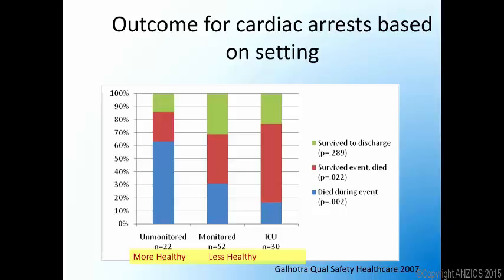It was interesting to me that the sickest patients, which are the ICU patients, have the lowest mortality during the event. If you have a cardiac arrest in the ICU, you have a 90%, 85% chance of surviving that event. However, if you have a cardiac arrest on the floor, you have only a 35% chance of surviving the event. This is backwards. The healthier people should be more likely to survive. If you're lightly monitored, you're somewhere in between.